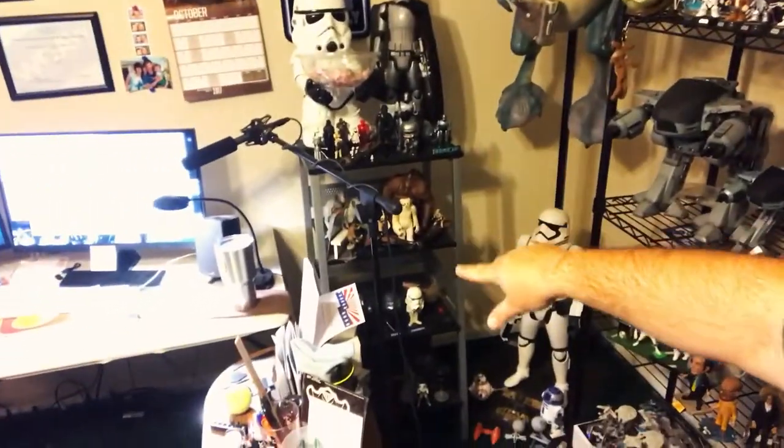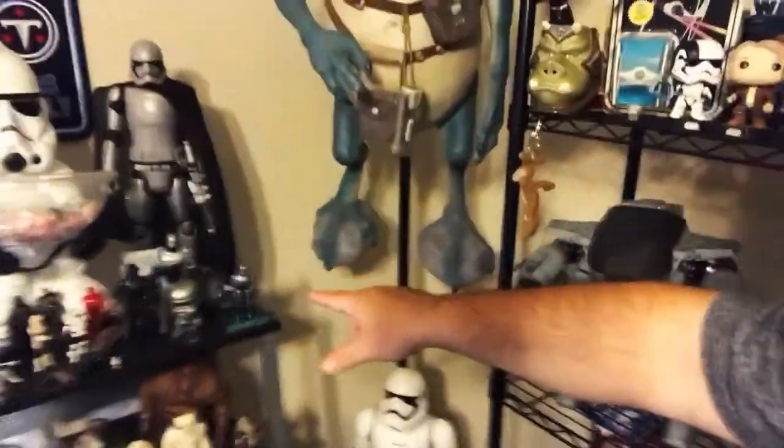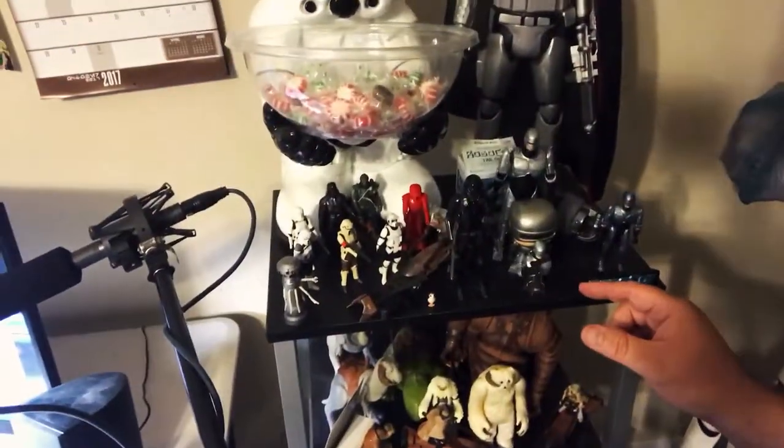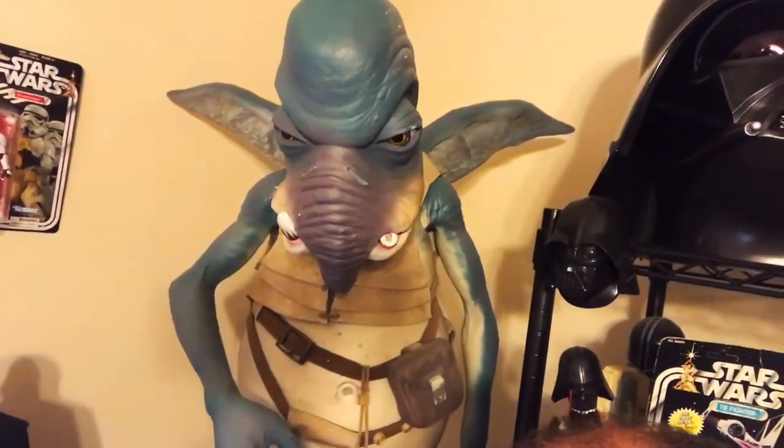Got more Star Wars stuff on this shelf. Some figures, some monsters. I keep the monsters. You'll see some RoboCop. Let's see, you go over here. We can see RoboCop, Captain Phasma. My Watto. Really like that guy. I got him off of a local collector. He was selling some of his stuff.